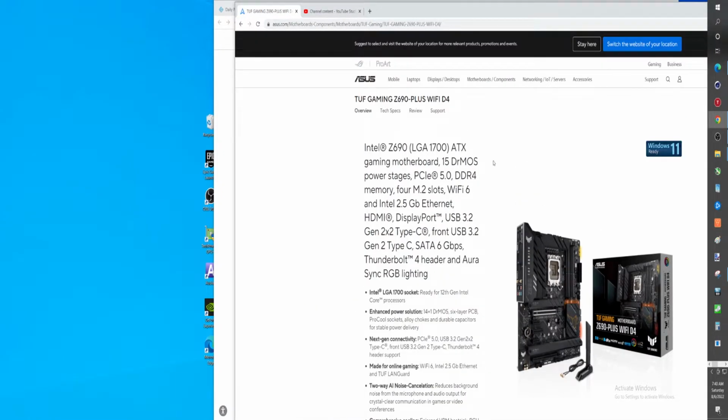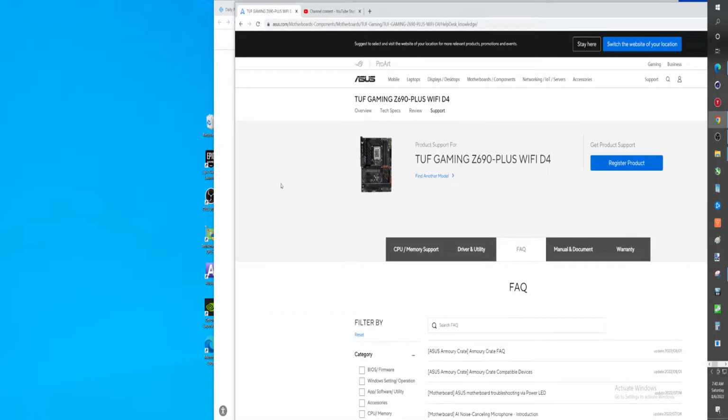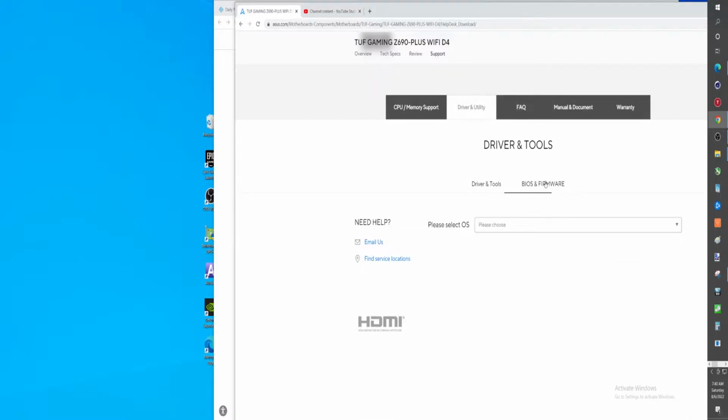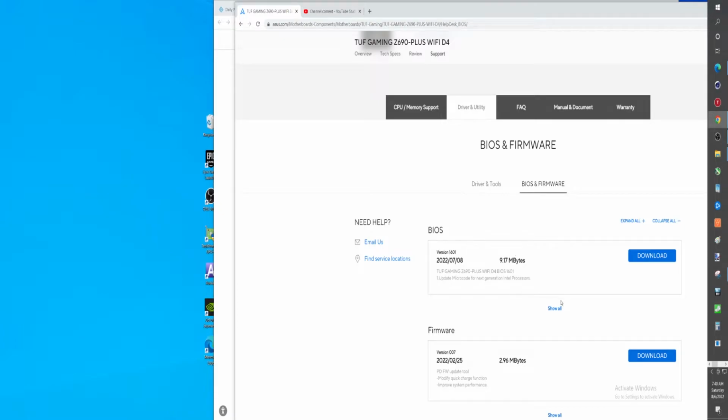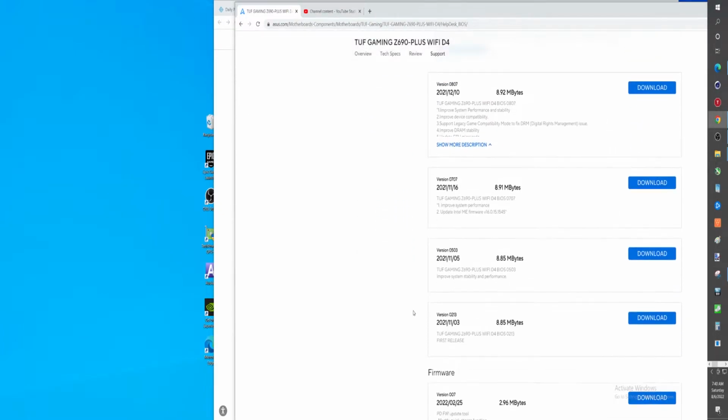Now, there are two places with support on here, and here. We want this one, okay? This takes you to a totally different link. So, before we look at CPU supported, let's look at the BIOS updates, and that's under Driver Utility, BIOS Firmware. We'll expand this. You want to read from the bottom, all right?